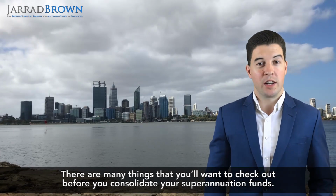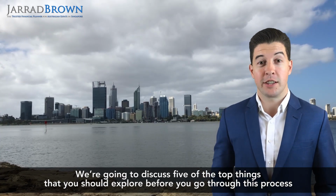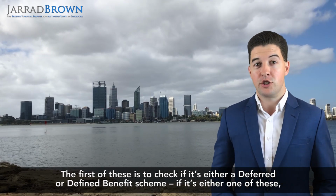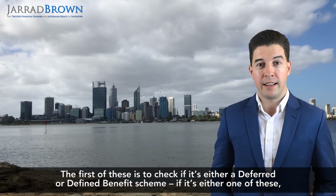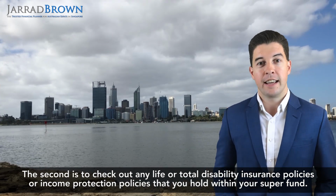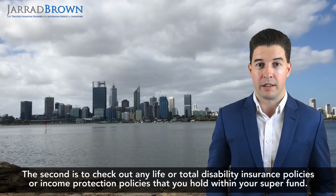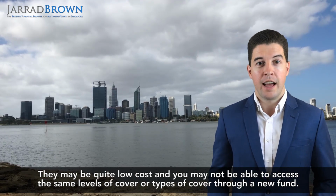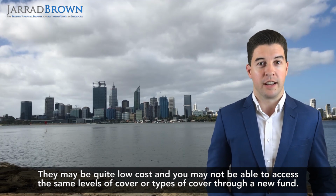There are many things that you'll want to check out before you consolidate your superannuation funds. We're going to discuss 5 of the top things that you should explore before you go through this process. The first of these is to check if it's either a deferred or a defined benefit scheme. If it's either one of these, it's highly unlikely that you'll want to make any changes to this fund. The second is to check out any life or total disability insurance policies or income protection policies that you hold within your super fund. They may be quite low cost, and you may not be able to access the same level of cover or types of cover through a new fund.